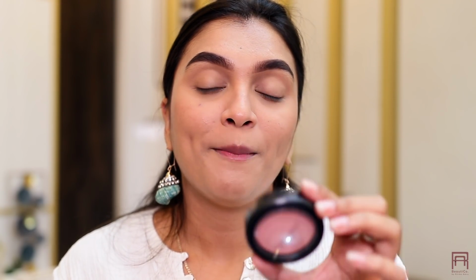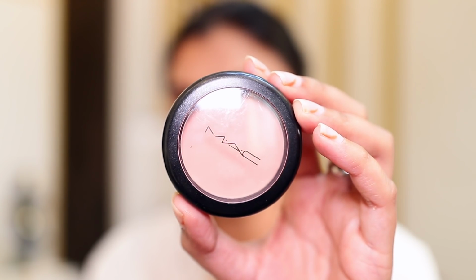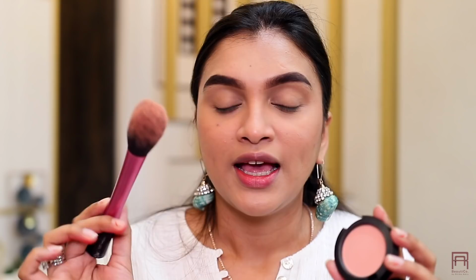So the blush that I have been loving, and this is the blush that I have used the entire 2 months, I think. This is the powder blush by MAC in the shade Melba, and this is a beautiful peachy pink shade. You will see once I apply it on my cheeks, it looks absolutely beautiful. I'm just gonna take a little bit of this on this brush that I recently found in my makeup brushes collection. This is a very old brush that I used to use to apply blush, and I found it, and I feel like this just applies blush beautifully to my cheeks.